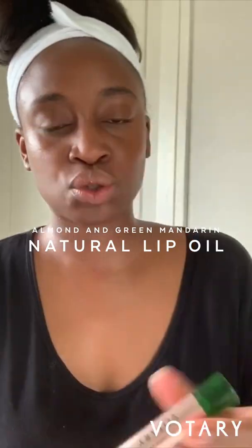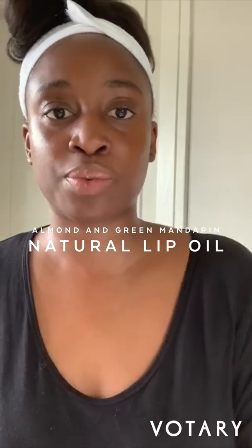Right, so this is my final finish with the range, and I'm going to finish my routine off with VOTARY's natural lip oil. It smells absolutely amazing. I use this before I go to bed. When I wake up, my lips are very plump and hydrated, very moisturising, very hydrating, and perfect for on the go. I really hope you enjoyed my routine.